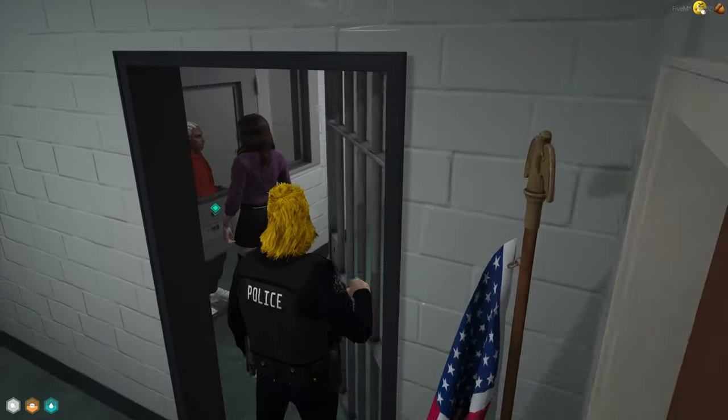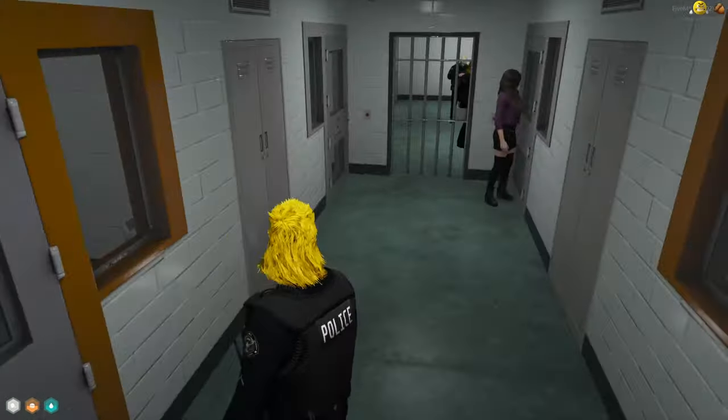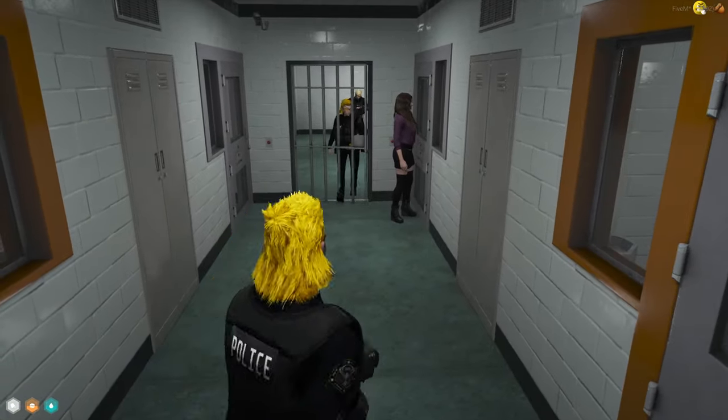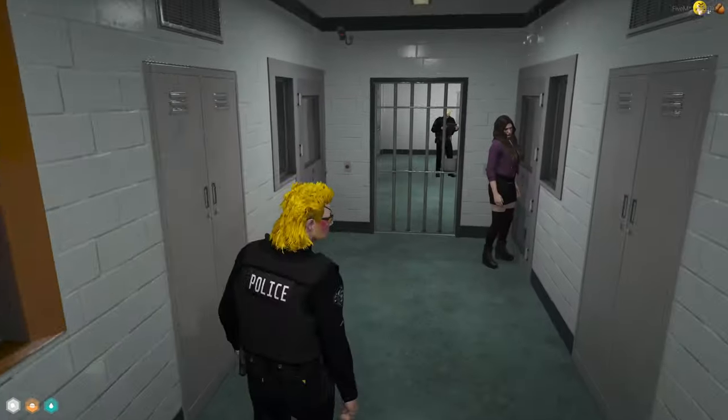Why don't you start at the beginning? Because I haven't heard anything about what's happened. Koi literally made the point with the cash situation. It's a tourniquet. The issue with that is that these are issued. Like, there's a serial on them.